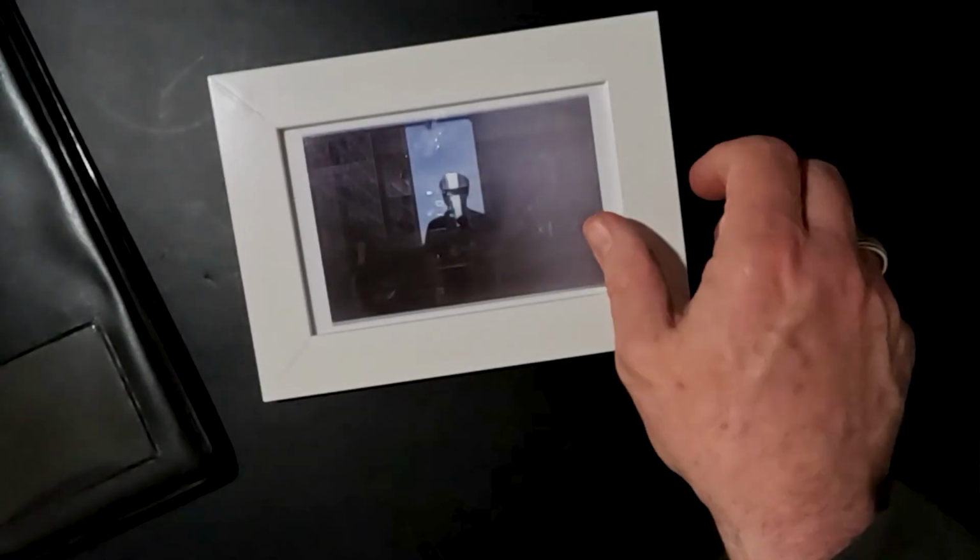I print a few, and I really like this 6x4 size, postcard size, I guess, because it's bigger than the images you'd see on your phone on Instagram, for example, but it's not huge, doesn't take up a huge amount of space, and perhaps more importantly, doesn't cost a fortune in ink or printer paper, but it enables me to live with the images.